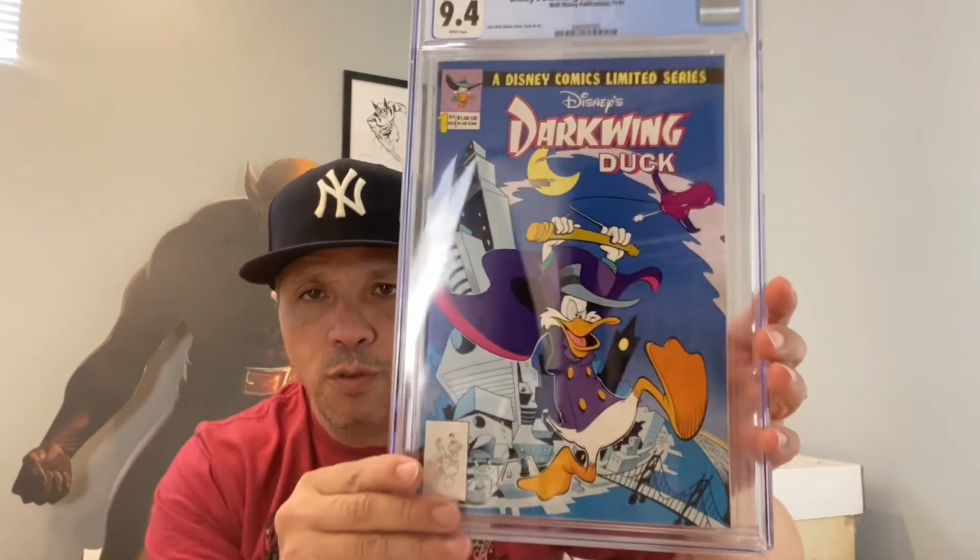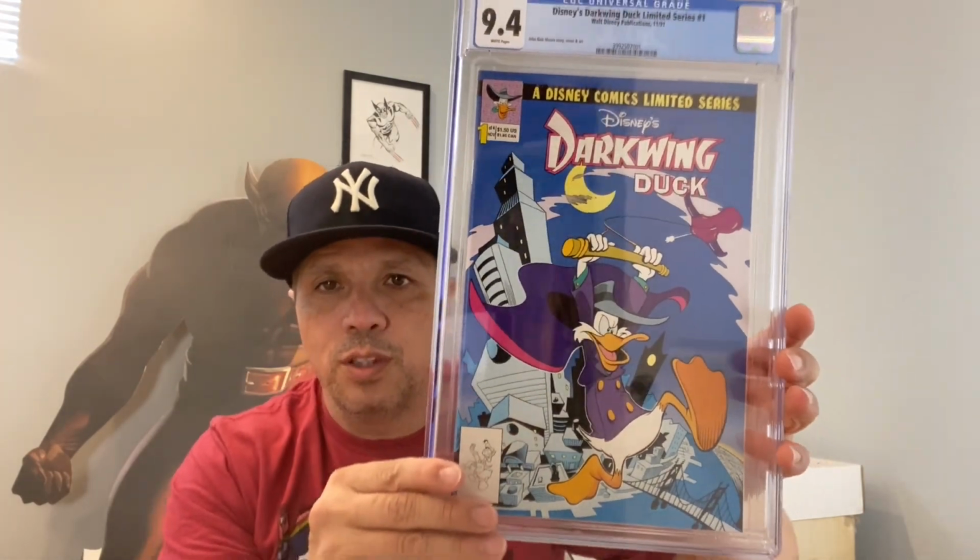I really got to look at this again, because I hope there are some notes on this. This book looks much better than a 9.4. I'm not seeing any flaws on that spine. Oh, must be somewhere else, though. We'll take a look. I see one. Okay. So where there's one, there might be 2.